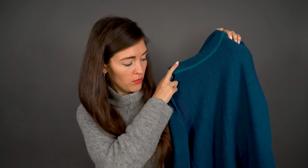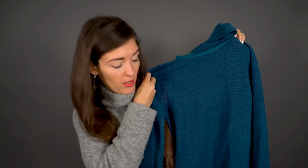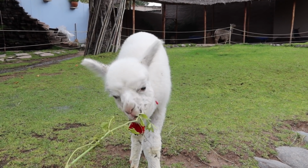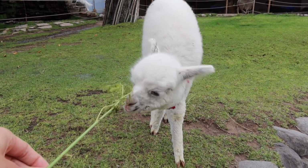But do you really know the entire process? For instance, this here is a blue knitted turtleneck sweater. What you can't see is that it's made in Peru in alpaca. And alpaca like this absolute sweetness right here. This is the fluffiest thing I've ever touched. Angora cats do not even come close.